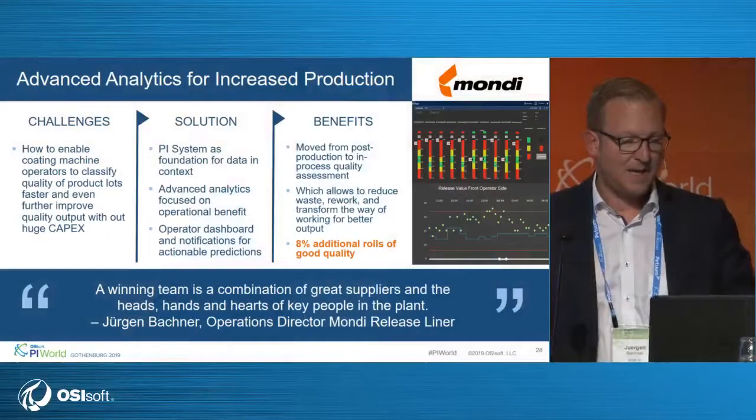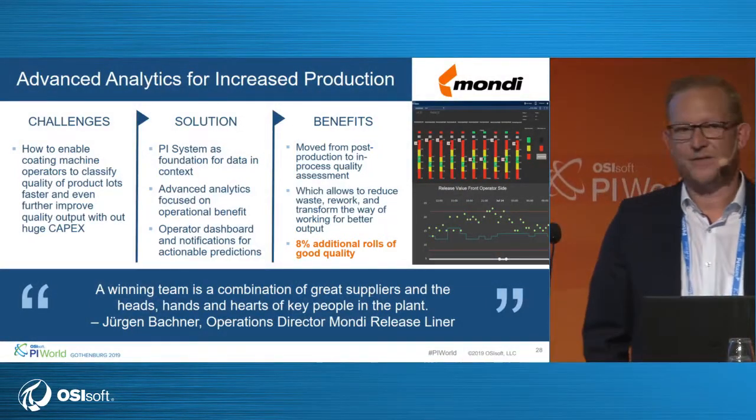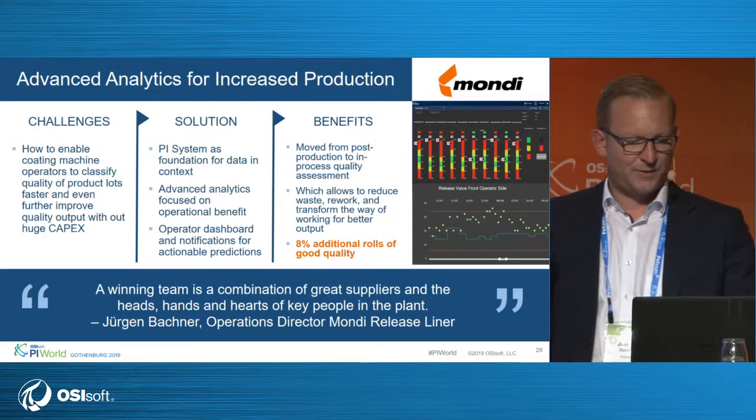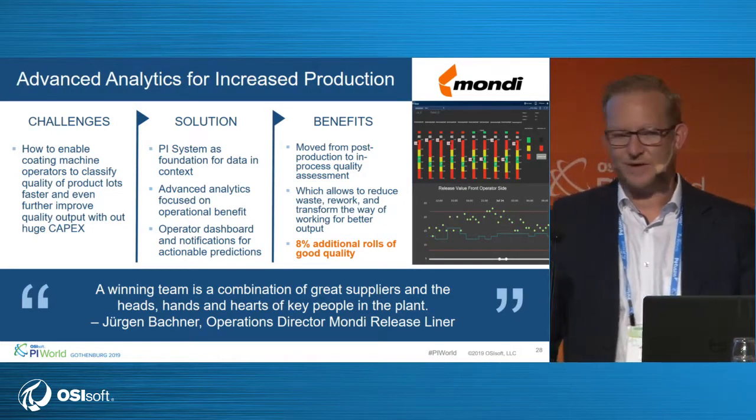We have now created a data lake, as you know. This is one project which is related to quality, and we have a lot of other opportunities. So we are really ambitious to do other projects as well.